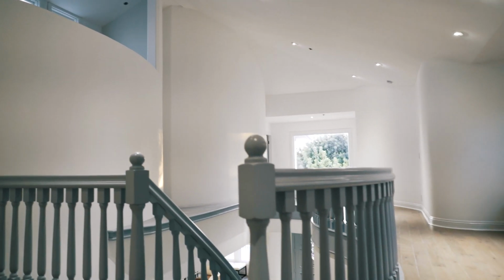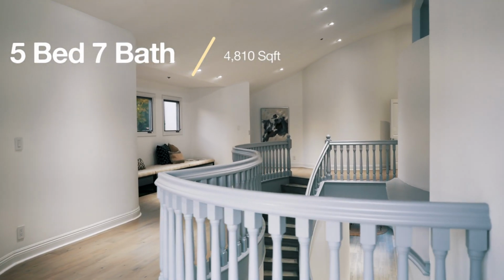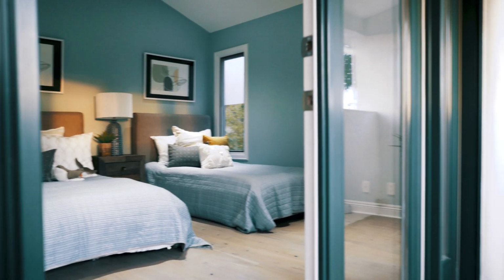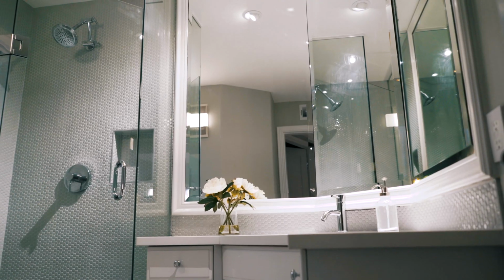Let me tell you a little bit about this beautiful home here. It is a spacious 5-bed, 7-bath property on a 7,500 square foot lot, fit for a family that wants to call Santa Monica their home in the new decade.